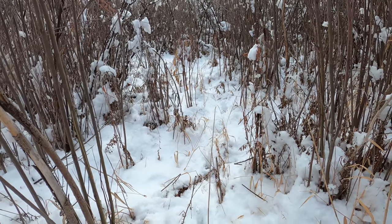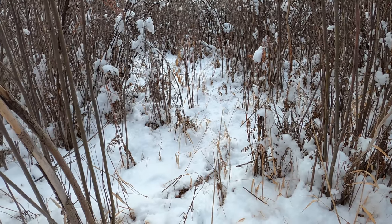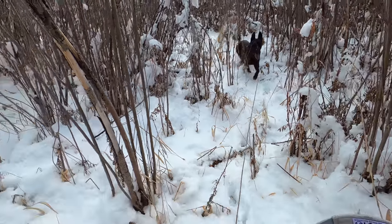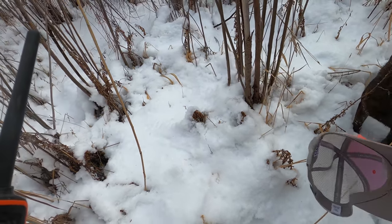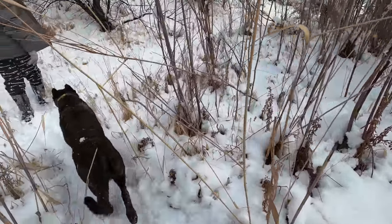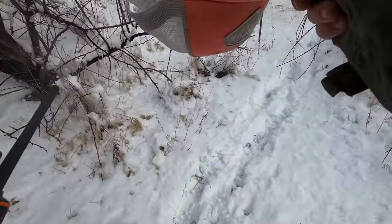Sherni, where is it? Are you finding the right thing? No, Sherni. She's following some animal. Come here. That's not what we're looking for. Come here. Smell it. Sherni, smell it. Where is it? Come on, where is it? There's something over there. She was all excited. It's a raccoon or a rat or something.